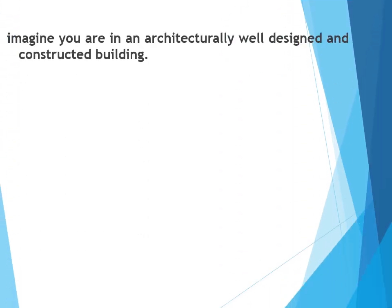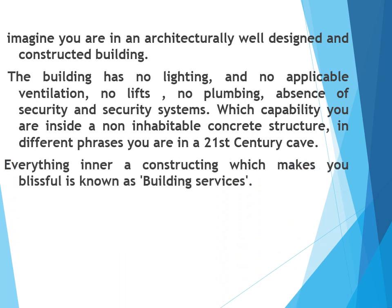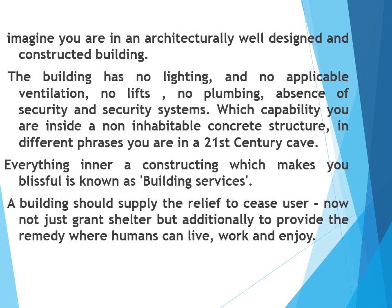Imagine you are in an architecturally well designed and constructed building, but without lighting, ventilation, lifts, plumbing, or security systems, which clearly indicates you are staying in an uninhabitable concrete structure. In other words, you are in a 21st century cave. Everything in a building which makes you comfortable is known as building services. A building should supply comfort to ease every user, not just a grand shelter, but also provide the comfort where humans can live, work and enjoy the building.